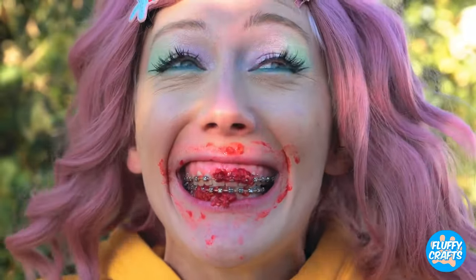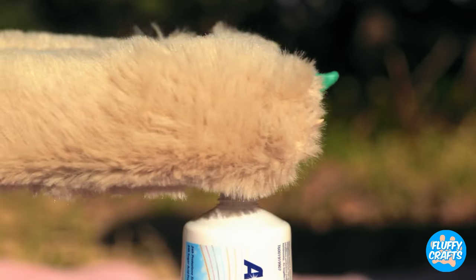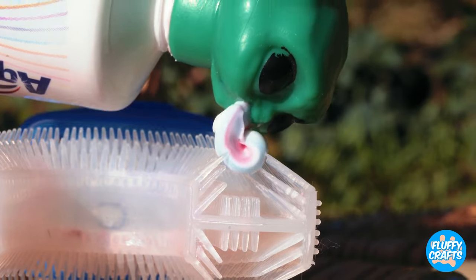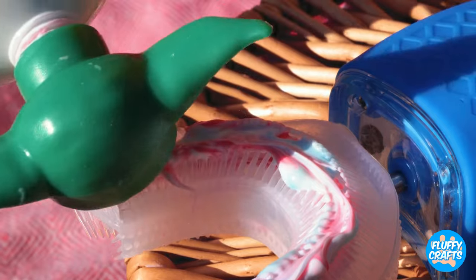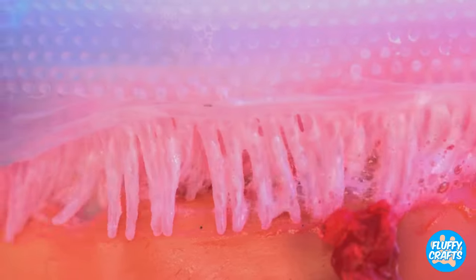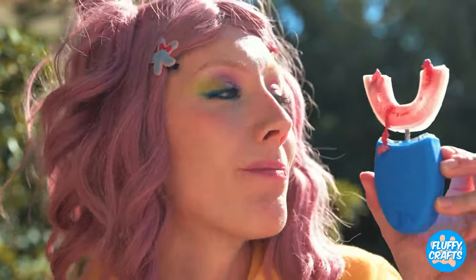Uh-oh, let's clean those braces. Our little green friend should help. Now squirt out some toothpaste. An electric brush does the work for you. Especially when your cat lends a paw.